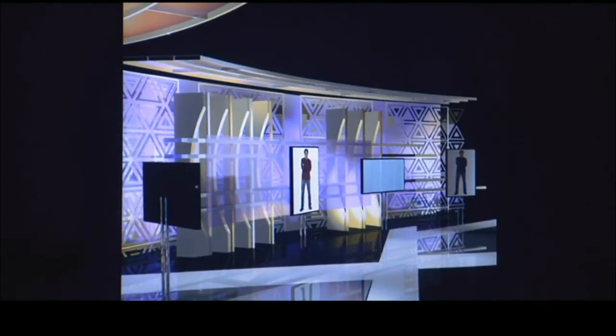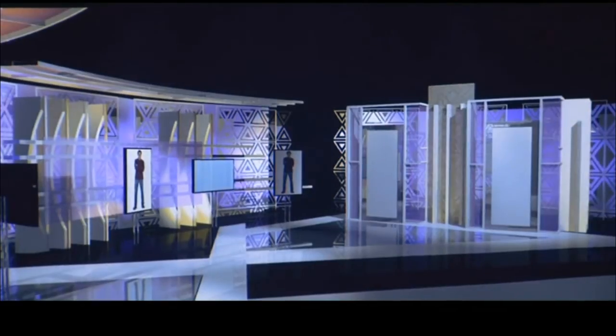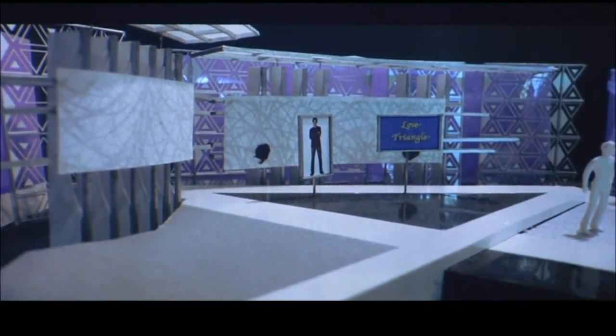Instead of just being a column, I cut a circle out of it, put a round tube on it. There's actually a lighting instrument that goes on the end of it. And then we built a model. Looks surprisingly like the computer rendering, but it did tell us to change the height on a few things.